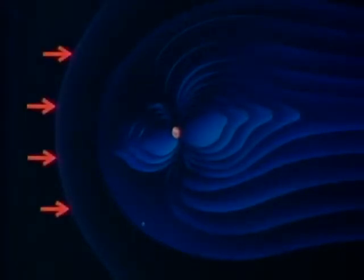A bow shock is created where the solar wind meets the magnetic field. Behind the bow shock, the field is warped and turned inward upon itself by the pressure of the wind. It is formed into a long tail that extends 500 million miles to the orbit of Saturn.